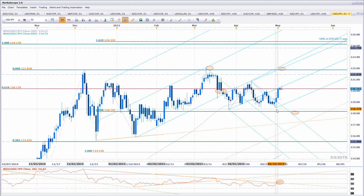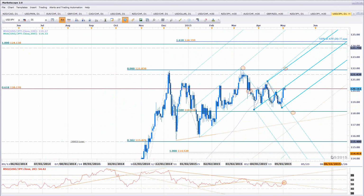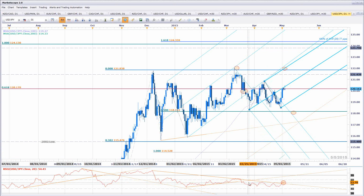So here's the swing from the lows, looking at that median line, looking at that 120.18 level again. Momentum has been completely quiet for over a month. So the yen crosses, for me, have not been the driver. The yen hasn't been the driver in those yen crosses. It's really been the counterpart. So we'll need to see some clarity on that one as well.